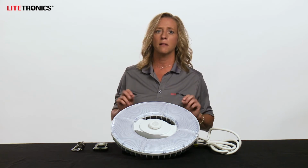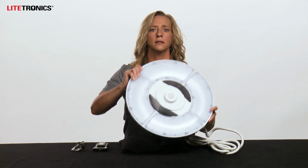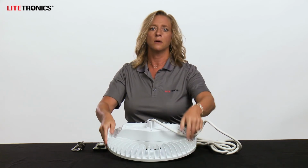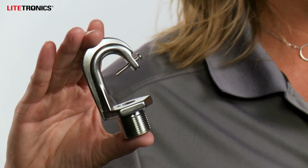The High Bay PL has been engineered for easy installation. For renovation projects, simply utilize existing HID lighting layouts and install the PL in a matter of minutes. We include a standard mounting hook, which can be removed to accommodate a 3/4 inch direct pendant mount.